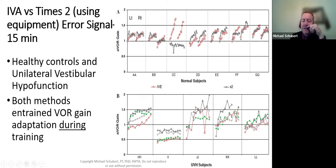These are the patient subjects. And we can see that most of them start off at a VOR gain lower. Now, this is an active head rotation. So remember, this is a training paradigm. They are actively turning their heads. So the vestibular system and the brain can augment the gain when the subject makes an active head turn. And so again, in unilateral vestibular hypofunction, we see that we can drive the gain up. This was really exciting for us to show, look, we can train the gain up during head impulses in 15 minutes.